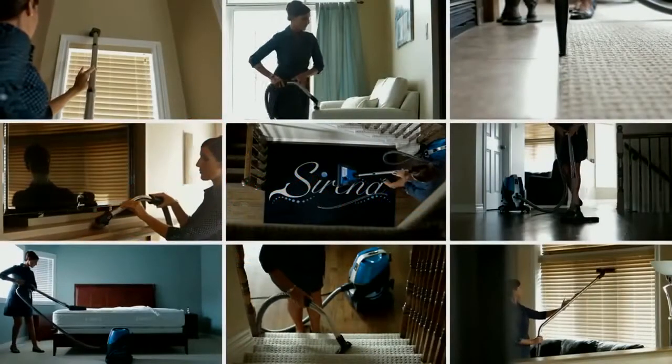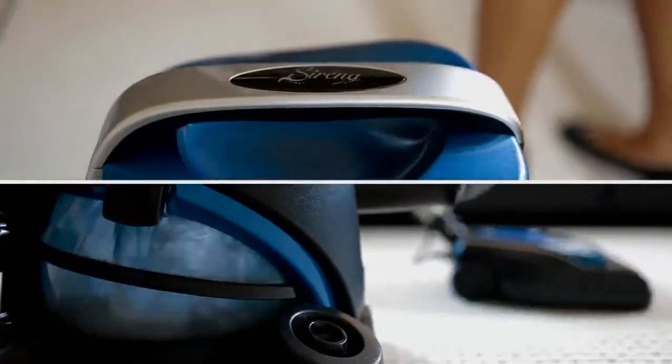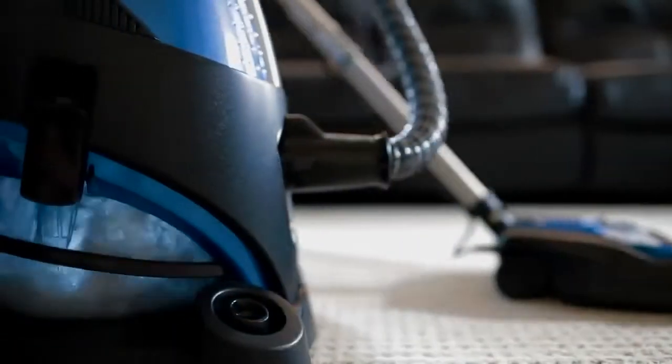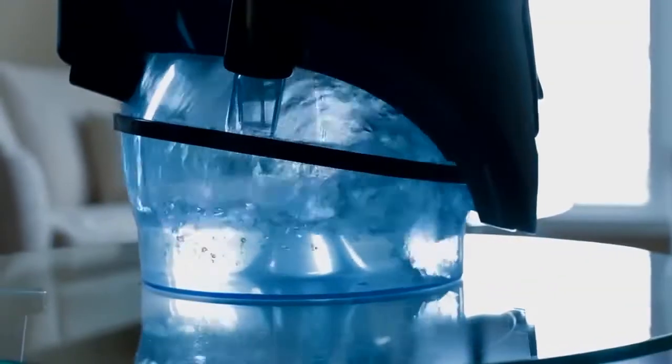Introducing Sirena, the total home cleaning system. From its unique stylish look to its high-quality ABS construction, Sirena is designed to clean like no other system. That's because Sirena is not just another vacuum cleaner. What makes Sirena different? The answer is as clear as water.